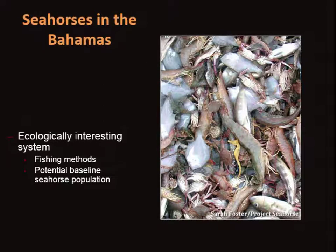So if you're trawling for shrimp, and seahorses are about the same size as shrimp, and they're also found in the same habitats, then if you're collecting them in that fashion, you'll find lots of seahorses in shrimp nets. But by the time we pull all the shrimp out of those nets, those animals are dead, and we've lost them from populations. So shrimp trawling and general fisheries hit these populations very hard.